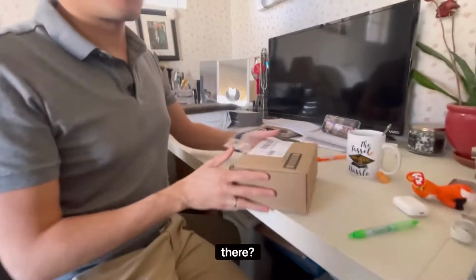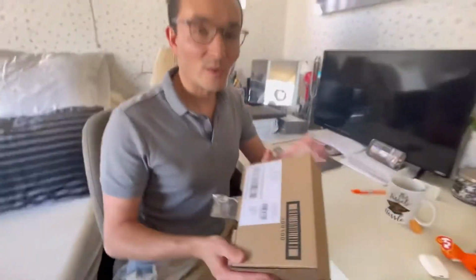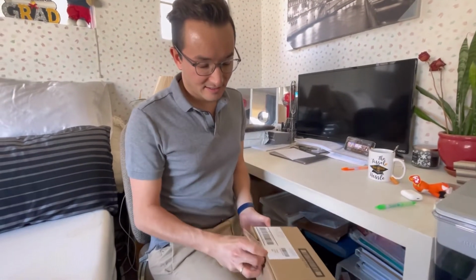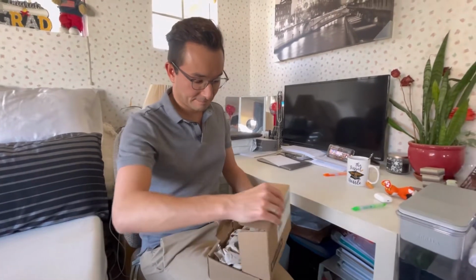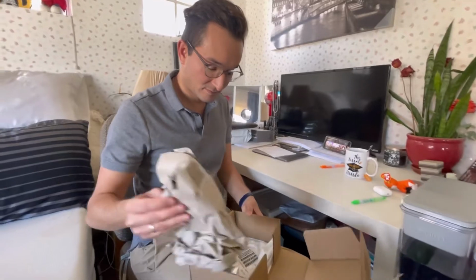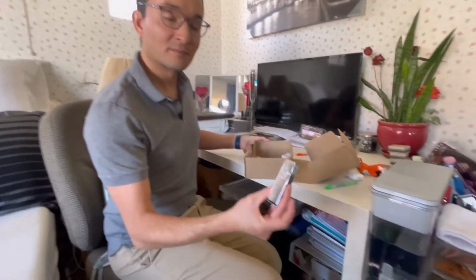What do you have in there? So we did an order at Nordstrom because last time I was trying the one at Dior website, so I wanted to compare the service. Ooh, and then this is from Nordstrom? Huh. Oh, wow.